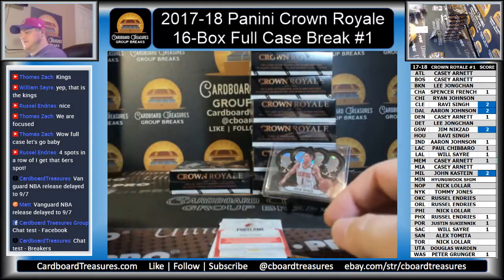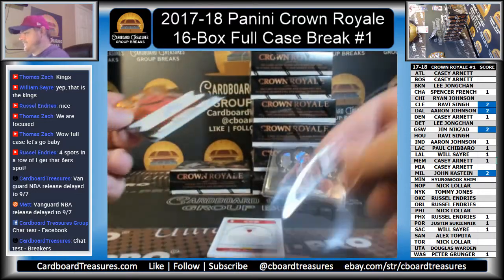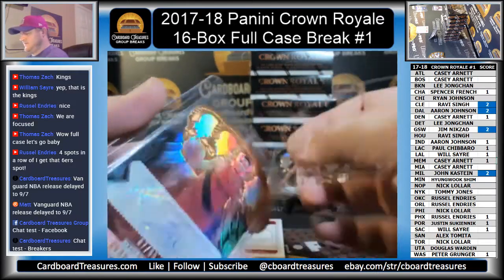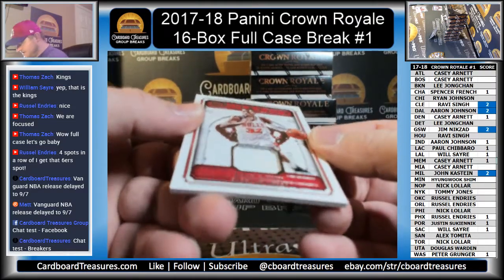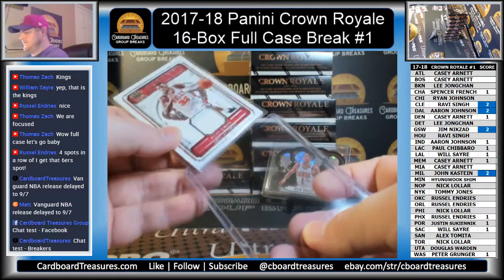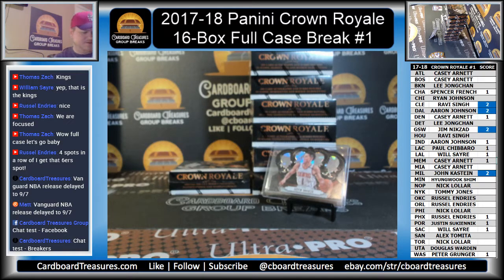On that point there. And crown autograph, Evan Turner, 67 of 99 going to Portland. That'll be 2 for Justin S. The Blazers. And jersey, Chris Dunn, that is 73 of 249 going to the Bulls, Ryan J. All right, we had Blazers, Heat, Bulls.